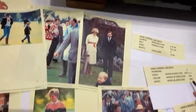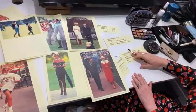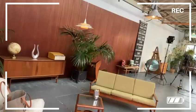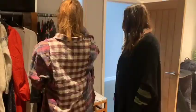We're just going through Lisa's cards. Scribbling my notes. And then we will have a two-way with Lisa at 11:05. So Lisa's just getting ready for that. And then we've got an hour left for the show. And then, as I said, we're gonna be making this set into a little Christmas grotto. So watch this space, it will happen, I promise.